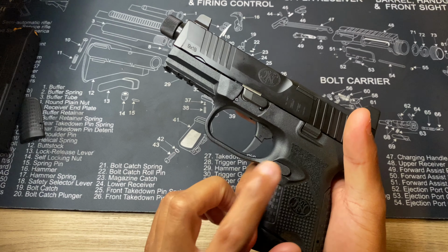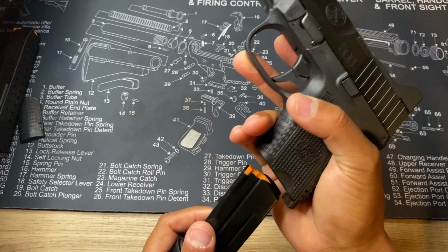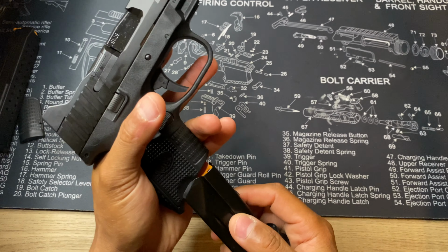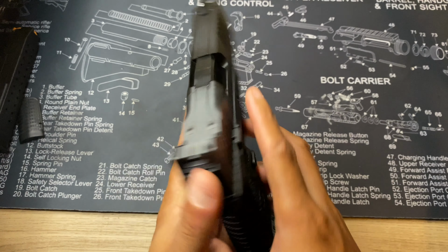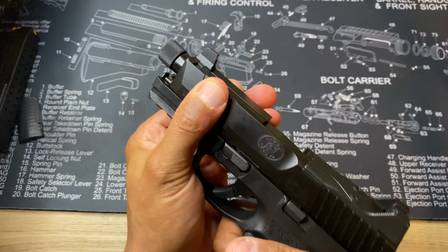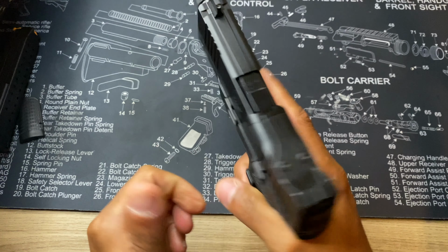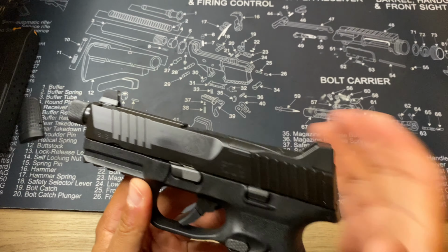Ambi mag catch on both sides. Right hand, left hand. Works good. Also, the slide stop is ambi as well. Right hand, left hand. Nice front serrations. Nice rear serrations too. They feel very aggressive, similar to the Smith & Wesson serrations.